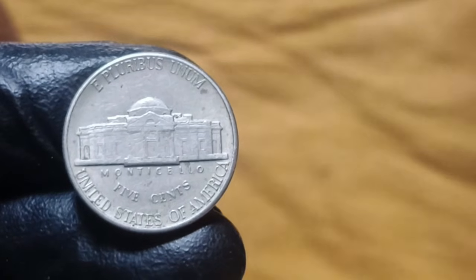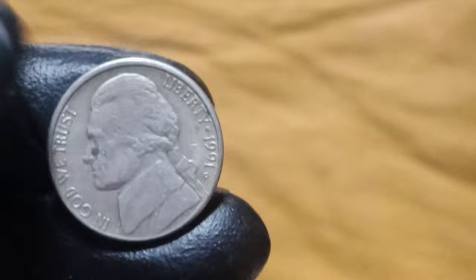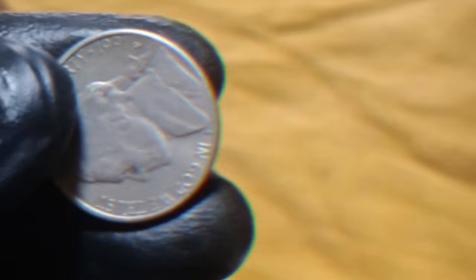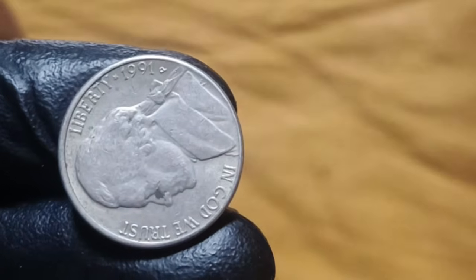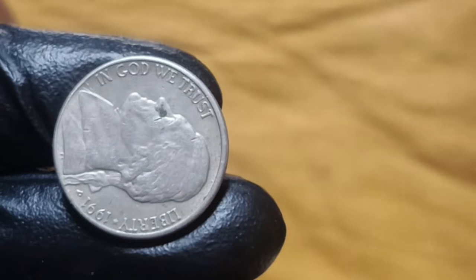To truly appreciate why a 1991 P Jefferson nickel could possibly be worth $318 million, we need to understand the context of coin production in that era and the specific types of errors and varieties that can transform ordinary modern coins into numismatic treasures worth more than most people will earn in multiple lifetimes. And trust me when I tell you that the story behind this particular coin is so fascinating that you'll never look at your pocket change the same way again.